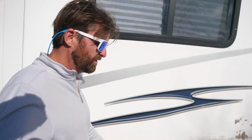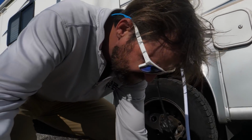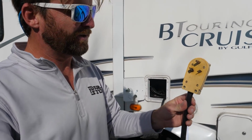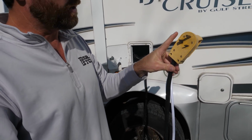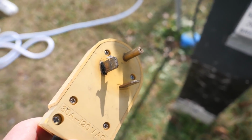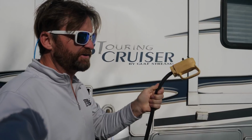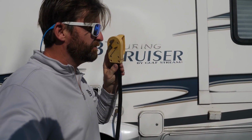Well, I was unplugging the shore power cable here. I smelled a little electrical burning, and I was looking at my plug and then touched it. That's really hot, and you can see the burn marks there. So I'm gonna have to replace this. I got to stop and get a new head to put on here. Because you can smell it burning.